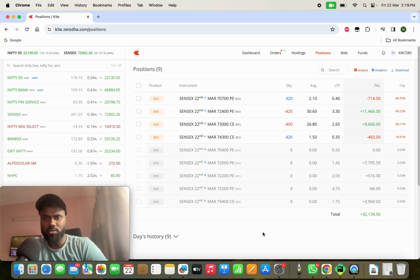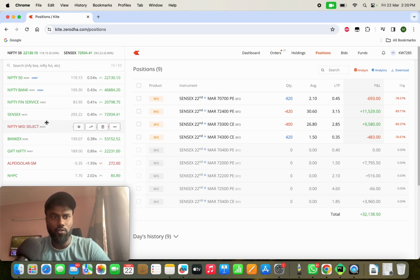Sensex position. Today, compared to the last 4 days, was a much calmer and much easier day from the perspective of a non-directional seller. So let's go to the Sensex chart.